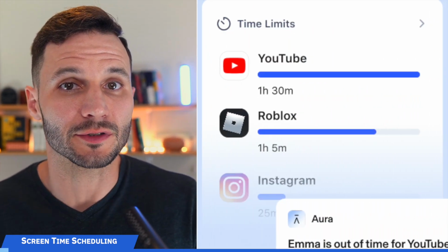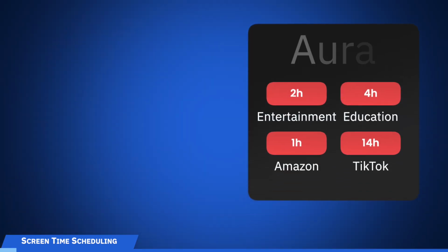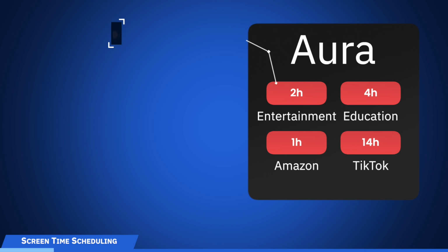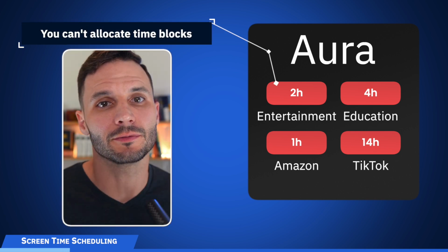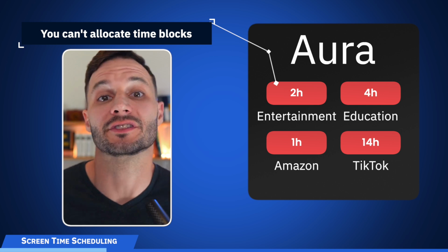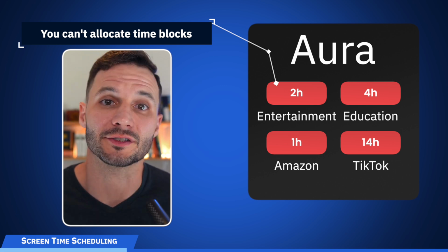Here's why. With Aura, you can set a specific number of hours for certain activities. So you could allow 2 hours for entertainment sites, 4 hours for educational sites, 14 hours daily for TikTok. Just kidding, don't do that. But you can't dictate which hours those are, when to allocate. And so because you can't choose when to allot these hours, it means that your child could, for instance, use their entertainment hours to watch YouTube videos during math class.